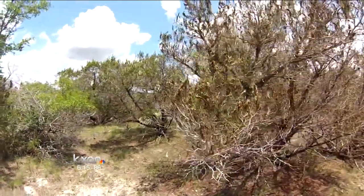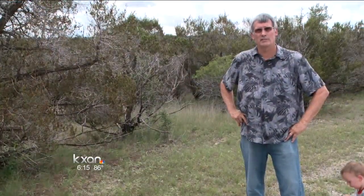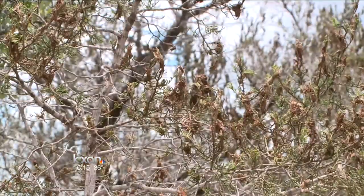And if it kills the trees, then the trees will have to all be removed. All the dead trees will have to be removed because of the fire hazard involved. It could kill some trees if they get stressed enough. Wizzy Brown with the Texas A&M AgriLife Extension Service confirms they've received reports of worms on cedar trees southwest of Austin. They're a leaf roller, so they will roll up the tips of the branches, the leaves in those areas, and they tend to turn brown.